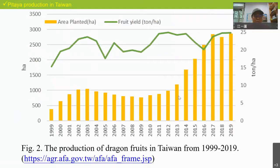According to the Taiwan 2019 Agriculture Statistical Yearbook, the planted area for dragon fruit reached 2,865 hectares and yielded almost 70,000 tons. Over 85% is located in the middle and southern area of West Taiwan. The productivity was approximately 25 metric tons per hectare in recent years.